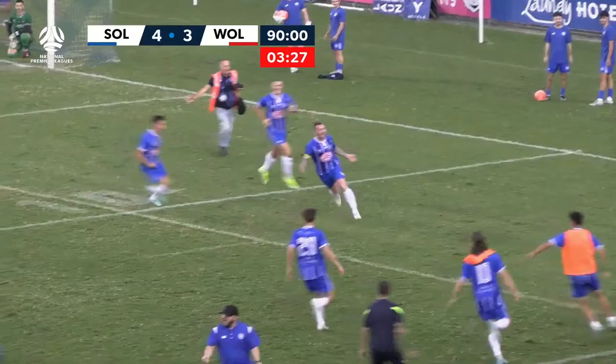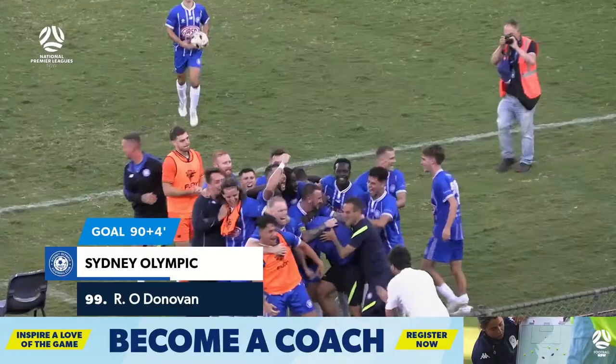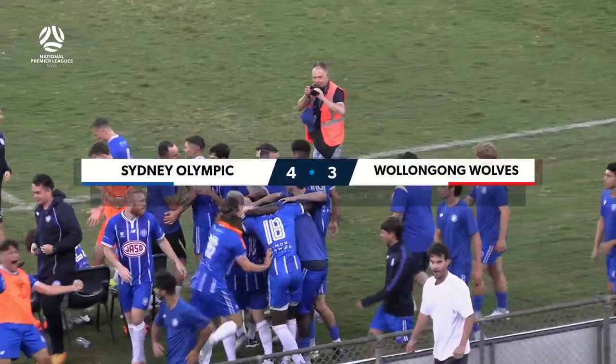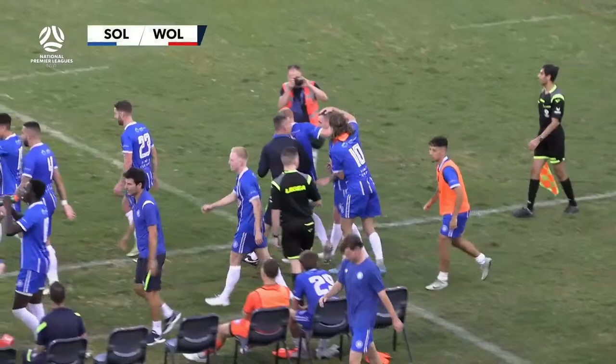Adam Parkhouse, again the creator off the bench. And Olympic's ace goal poacher, who hasn't had much of a sniff the whole game, looks to have won it for Sydney Olympic. Absolutely incredible. It's the Irishman's fourth goal of the season, and it looks like Olympic are going to be popping open the champagne bottles tonight thanks to the man from Cork, the skipper, Roy O'Donovan.